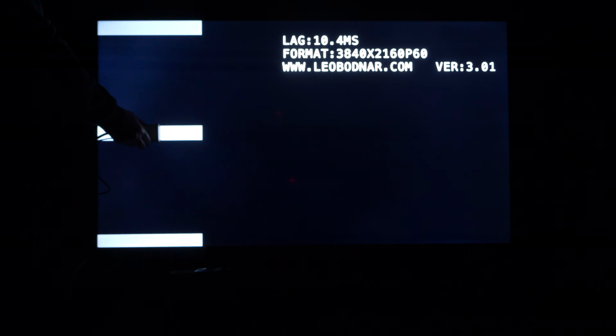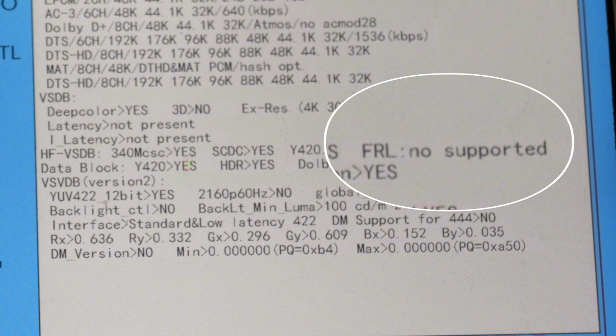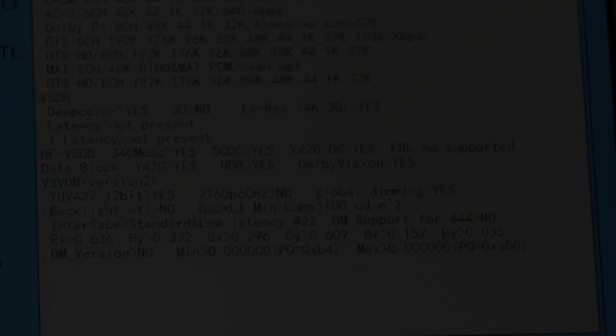For gaming, we also have a dedicated game mode with built-in ALLM functionality, and input lag measures a reasonable 10.4 milliseconds with 4K 60p signals. But as all the HDMI ports are HDMI 2.0, there's no support for 4K 120 or other HDMI 2.1 features. The TV is marketed as HDMI 2.1 because it does EARC and ALLM through the 2.0 ports, but there is no FRL support above 18 gigabits per second, so be aware of the misleading advertising here.